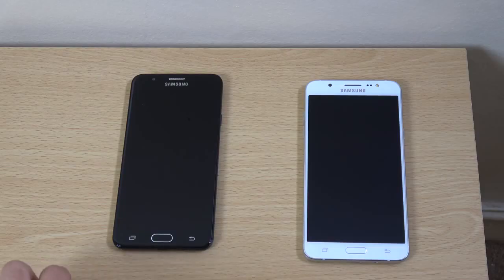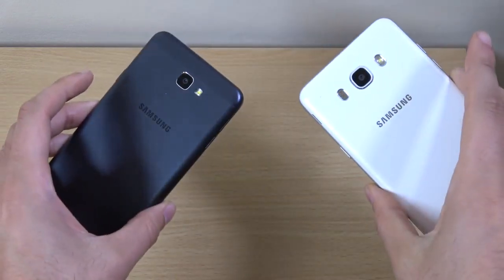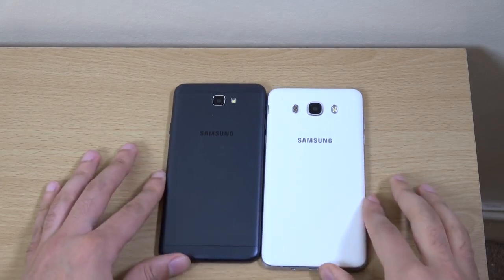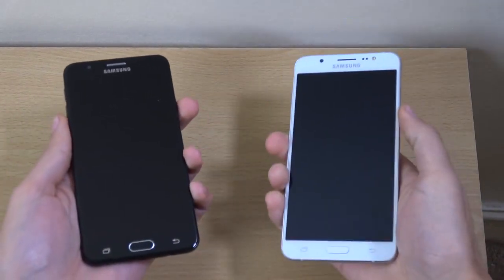Hey guys, so I just wanted to do a quick little test here with the J7 Prime and the J7 2016. We're going to check out the performance increase and if there's any reason to upgrade to the J7 Prime here. So we're going to start them up at the same time. Let's go.